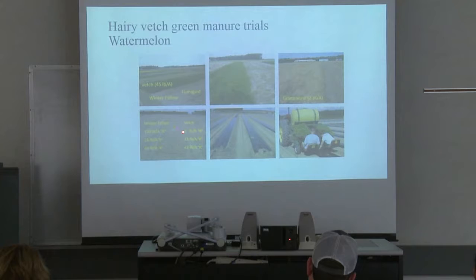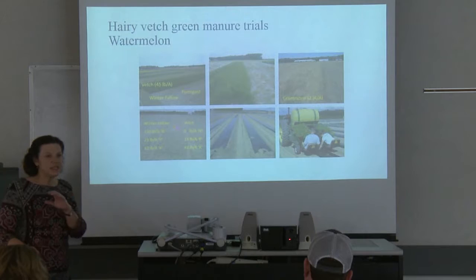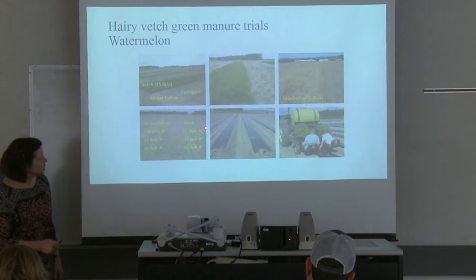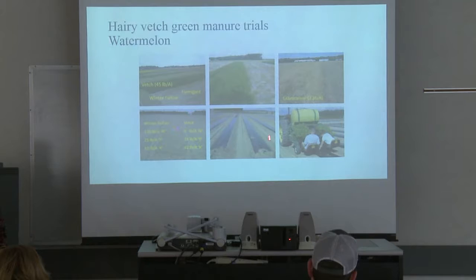We wanted to try to eliminate confusing the effect of the hairy vetch with the effect of nutrients, so we estimated how much nitrogen was in the hairy vetch cover crop green manure, and then we supplemented our winter fallow treatments with that much nitrogen. And so, of course, again, we're using conventional or inorganic nitrogen sources, but that doesn't change the results of what we saw, I don't believe. And then we laid plastic just like a grower would and planted our transplants in.